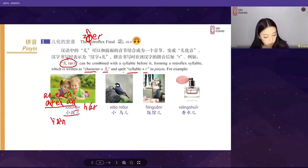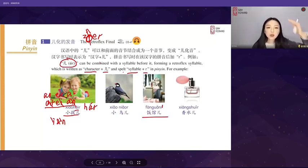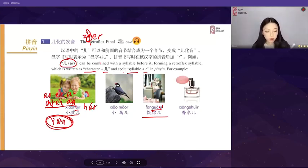And for, let's see here, 饭馆, without er, it is 饭馆, in 馆, the final is an, but when I put an r after it, we need to remove n here, right? Because I said here, when it ends with e and n, we will remove it. So it is 饭馆儿, not 饭馆儿 like this. It is 饭馆儿, okay?